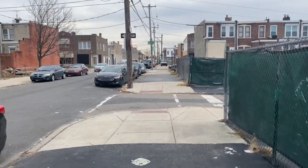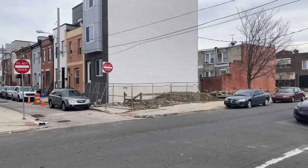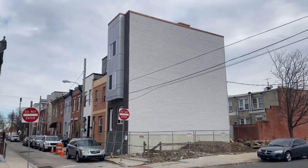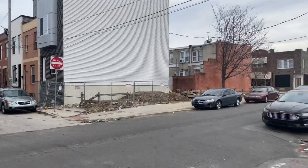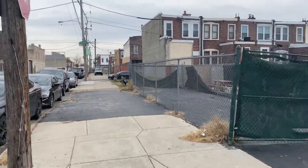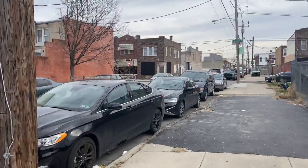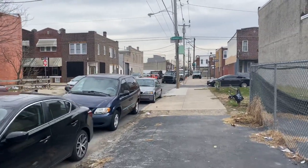We're passing the 1400 block of Dover Street, and on my left-hand side, you got a new home right there. See it? Brand new. Made it right here on the corner. So quiet once again. I gotta use the bathroom though, man. They need to have porta potties out here.